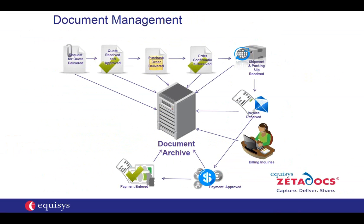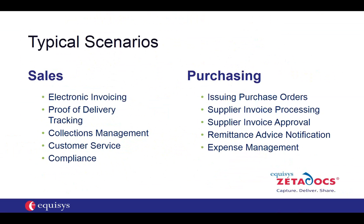Throughout this entire process, if there's ever a question regarding a transaction, all the customer service team or anyone that has access to NAV will need to do is pull up the relevant transaction, and they'll have access to all of that supporting information directly from within NAV without the need to search through or find paper copies of information.